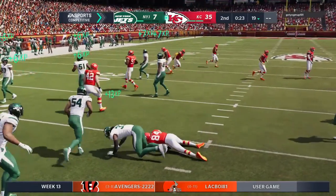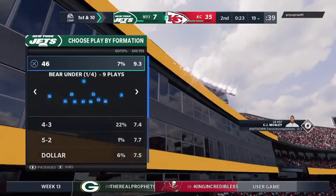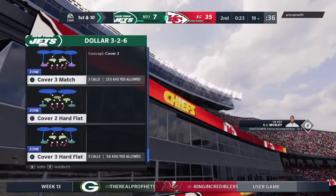And only able to get this to the 19, so probably should have opted for the touchback. At their own 19-yard line.